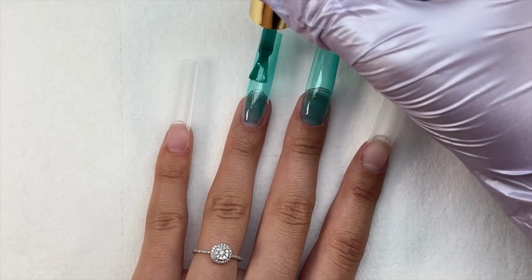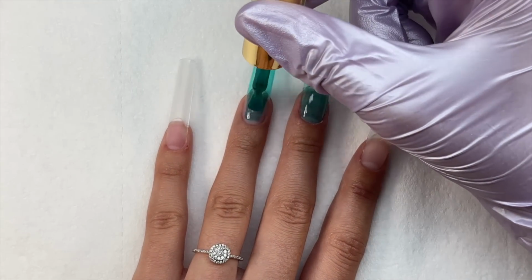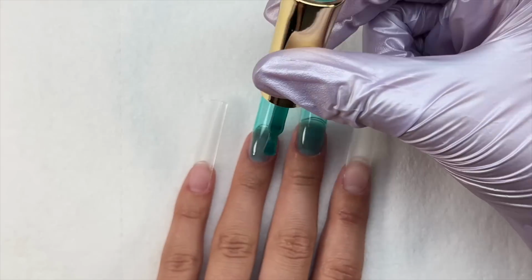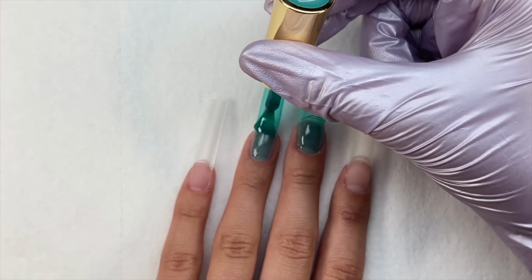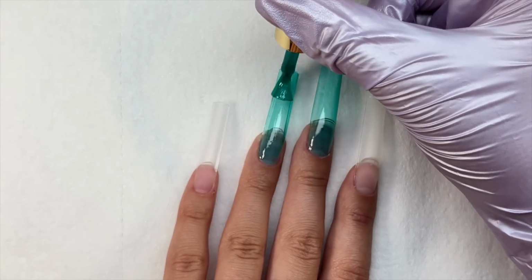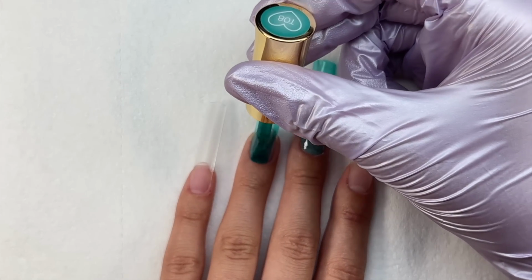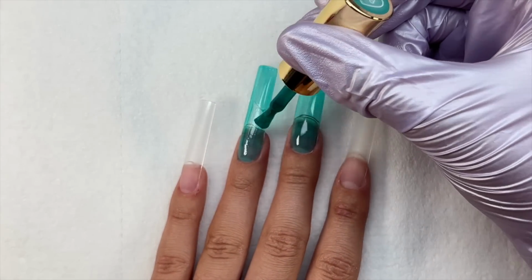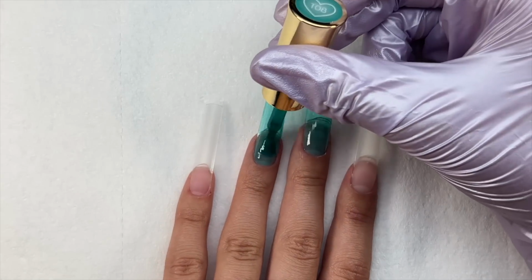So starting off here for my base, I am just going to be doing an aqua color and a blue ombre. I'm starting off first, I'm going to be applying 2 coats of this jelly aqua gel to the nails. I'm going to be applying my first coat, curing for 30 seconds, and then I'll apply my second coat and cure for another 30-second cure.